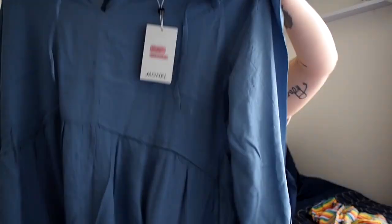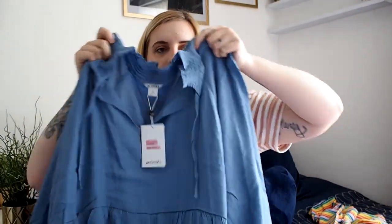And the last item is, again, another dress. It's not something I would normally wear, but I absolutely love the colour and thought it would be quite good for summer again. Again, this was the ruched collar dress, and this was £8, which I thought was amazing, the actual style. But as you can see, it's an absolutely beautiful blue colour.